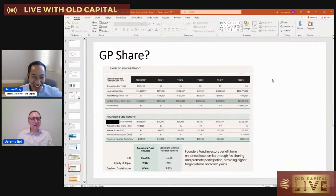I mean, normally you do this, but I guess read the operating agreement. Make sure you know where you fall in the stack if you go into one of these deals, because if you just get a deck and they have some sample numbers in there, you probably need to dig in a little bit more. Don't go into this type of deal unless you understand it.